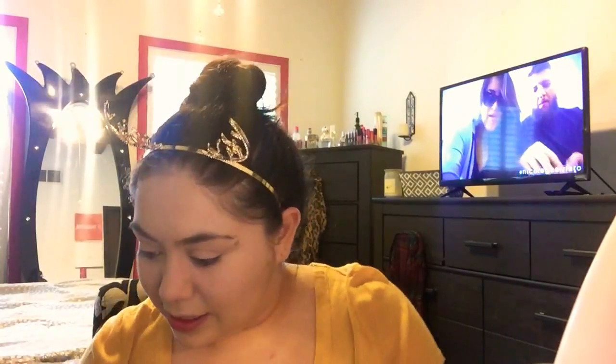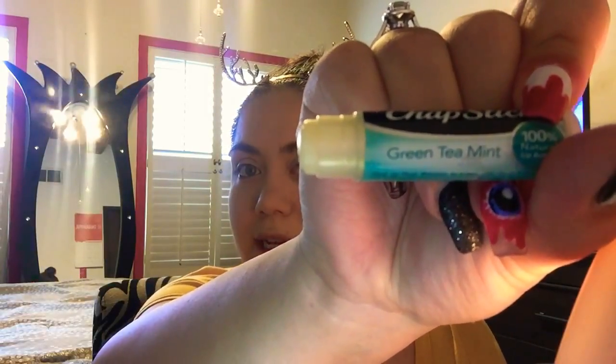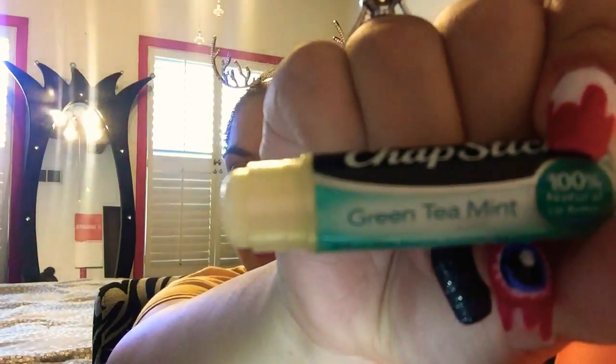I always find myself wiping down my counter when I'm finished with my makeup because there's just everything. I don't like anything to be dirty. I have my sanitizer, I have my baby wipes, I have my tissues. I need more chapstick. The chapstick that I use is this chapstick. It's green tea mint.